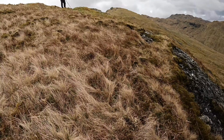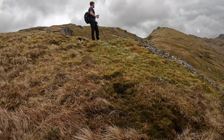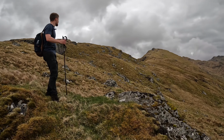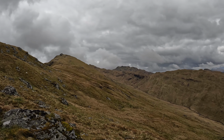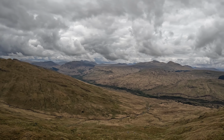So making our way up to nearly 700 metres now. Darren's ahead, he's been leading the whole way. Got views onto An Caisteal. I'm panning around with the camera. We've seen fantastic views of the Munros to the west, Ben Cruachan and Ben Lui in view.